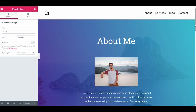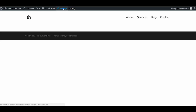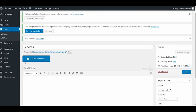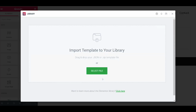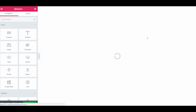Okay, so now that we've done our about section, let's go on to our services section. So we're going to click services and open in new tab. Edit page, always making sure that front page is selected, and then you're just going to hit edit with Elementor. So we're going to hit add template to import, select file, and we're going to go to services page template.